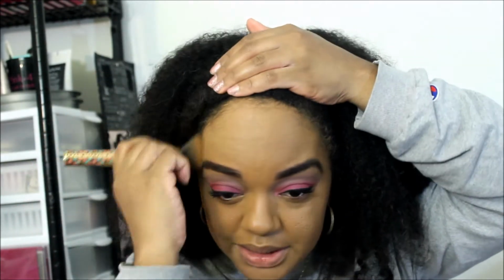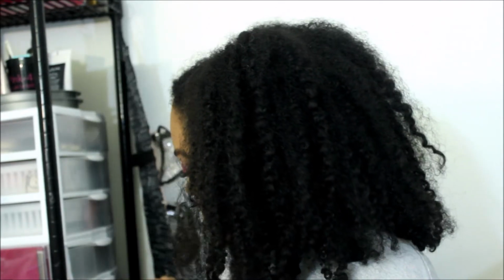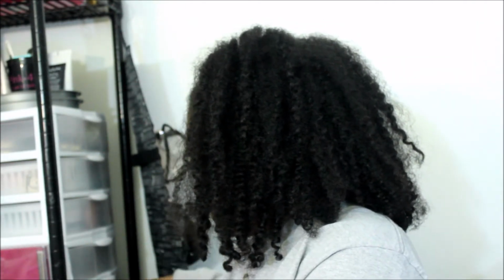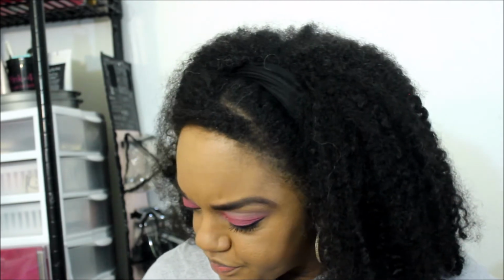I think that really didn't help much. Oh my god, my face looks so yellow on camera. I promise you guys, it does not look like this off camera. I'm gonna use this Black Radiance Soft Focus setting powder and creamy bronze to warm up my skin tremendously.